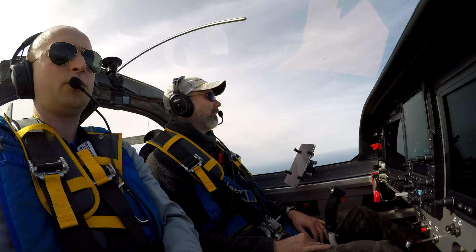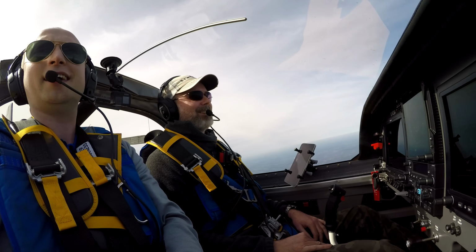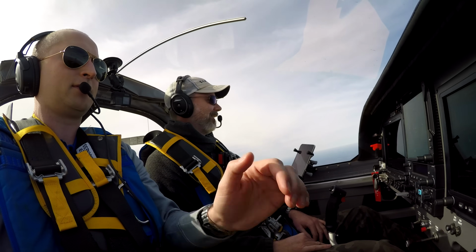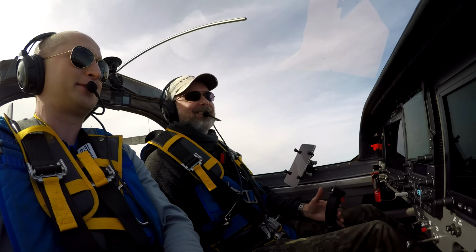My controls. I will admit my stomach is starting to give me yellow flags, so I'm up for maybe another... But we got to spin. Oh, we got to spin? All right. I'm up for a spin.